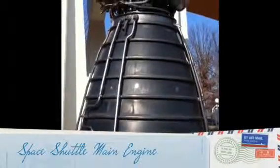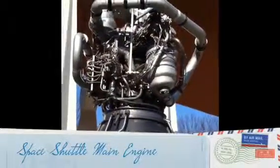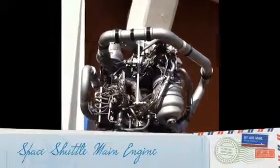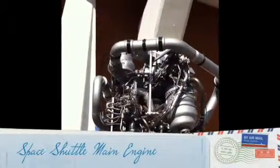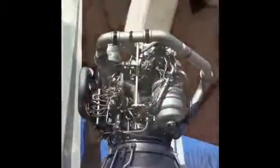Shuttle main engine. It's not the largest or most powerful engine that we've ever created, but it is one of the most complicated. Here you can see all of the fuel and oxidizer lines, the pre-burners, the turbo pumps, and all of the other systems. It's also the most efficient using hydrogen and oxygen.